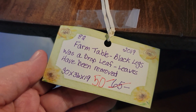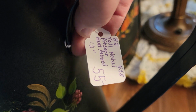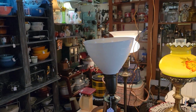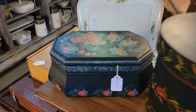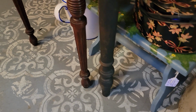So this table's been marked down to just $40, and there's the measurements. Got some doilies for sale. We got some nice hand-painted coffee pot, 8 inches for $36. This one, that one would be $44, and that's 12 inches tall. That's a nice torch lamp in the center there. That is $95, and then 20% off, 28 by 8. Shades alone go anywhere from like 10 to 25 to replace them, so that's a good deal on that. She did do this floor herself with the stencil.